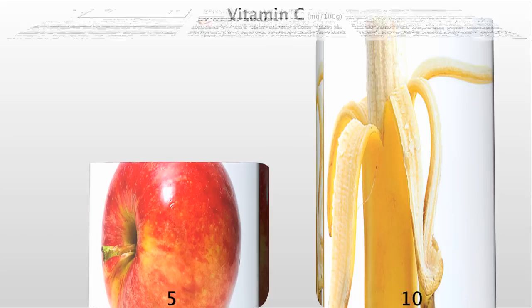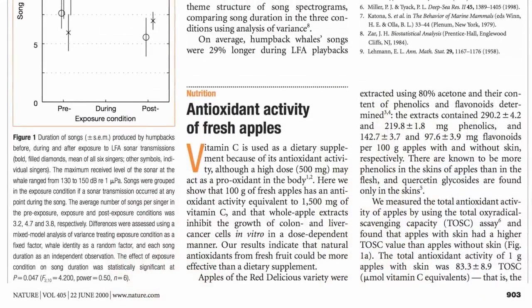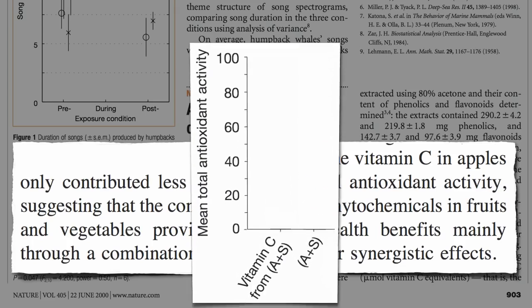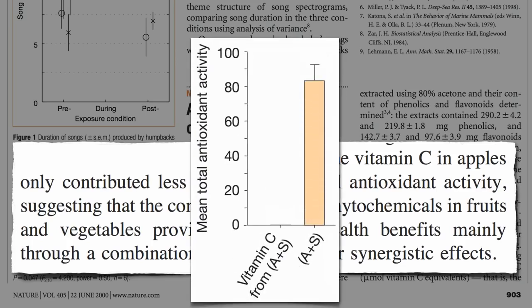But vitamin C is just one of thousands of different phytonutrients in fruits and vegetables. Turns out the vitamin C in apples accounts for less than 1% of an apple's total antioxidant activity. Here's the total antioxidant content of a red delicious apple. Here's how much the vitamin C in the apple contributes. You can hardly even see it.